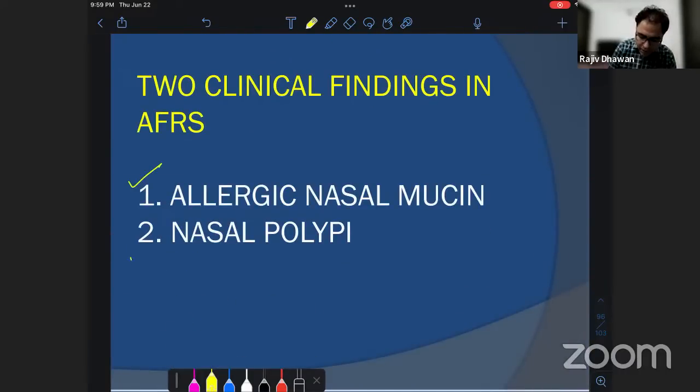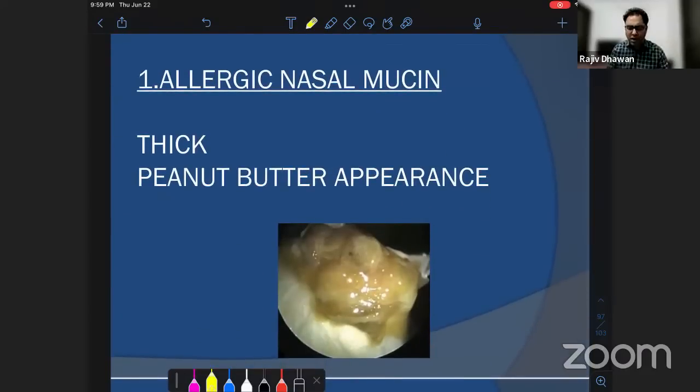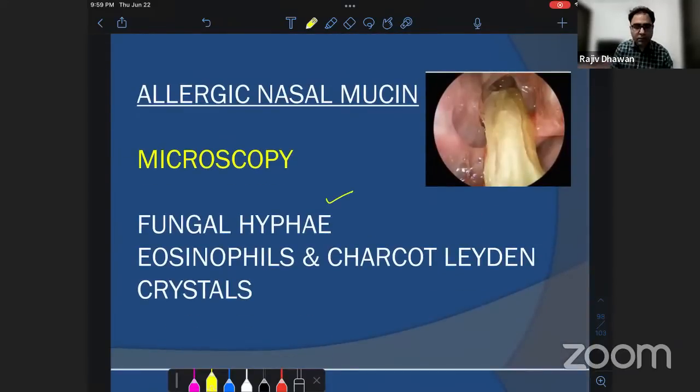There are two clinical findings in AFRS, beta. Allergic nasal mucin and typical nasal polypi. In the nose, there is a thick mucin, beta. It's a thick mucin and it's like peanut butter. In the nose, there's a very thick mucin with a peanut butter kind of appearance. If you take a drop of that and see under the microscope, you will see fungal hyphae, eosinophils, and Charcot-Leyden crystals, beta.